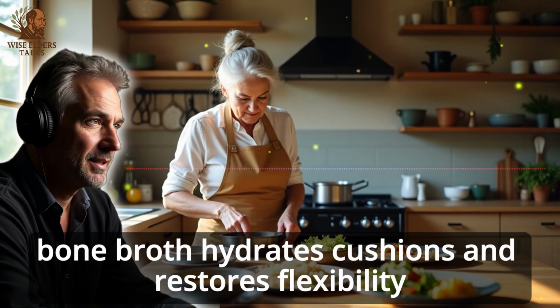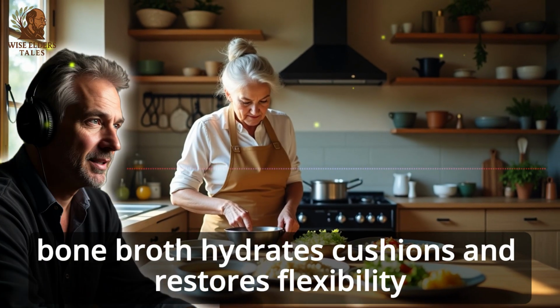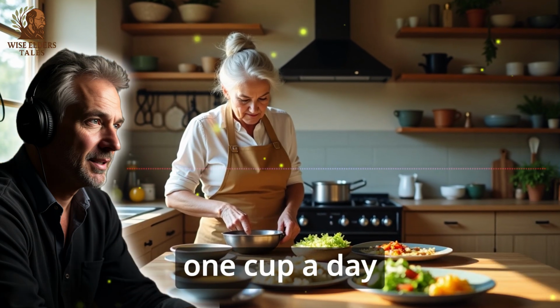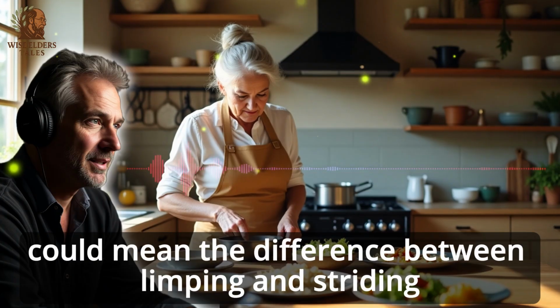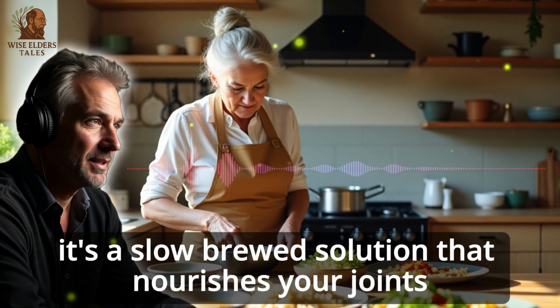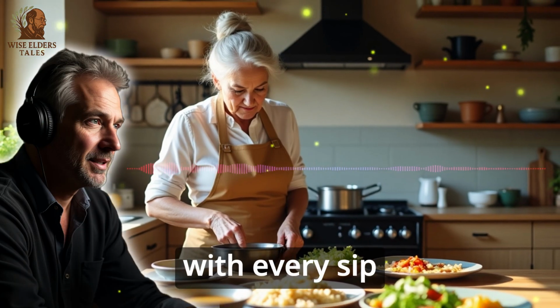Bone broth hydrates, cushions, and restores flexibility. For those waking up to noisy knees or ending the day with balloon ankles, 1 cup a day could mean the difference between limping and striding. This isn't soup. It's a slow-brewed solution that nourishes your joints with every sip.